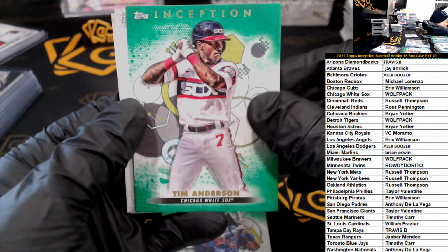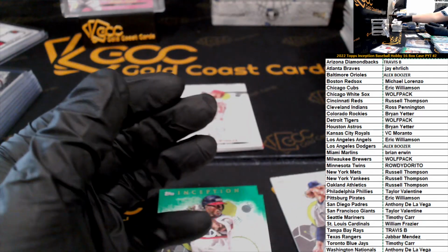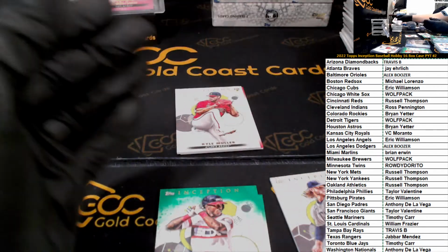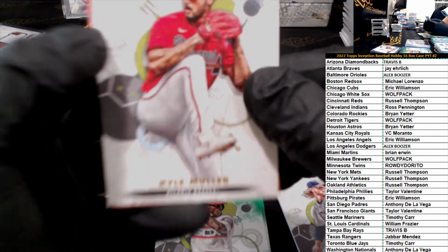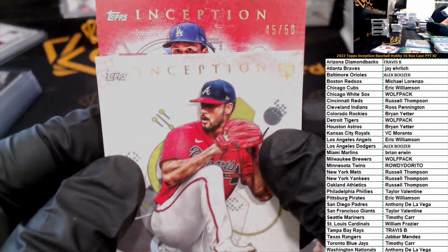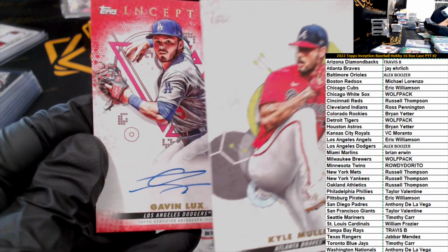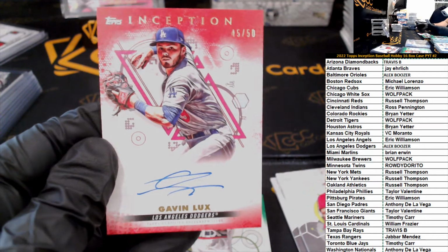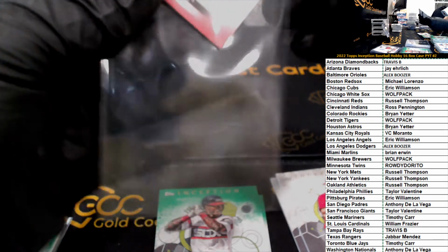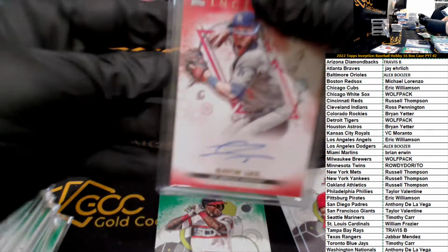Ian Happ, Tim Anderson, Shane Baz, Willson Contreras, Winker, Kyle Muller for the Dodgers, /50. Gavin Lux. What a nice young player. There you go, Alex. Very nice.